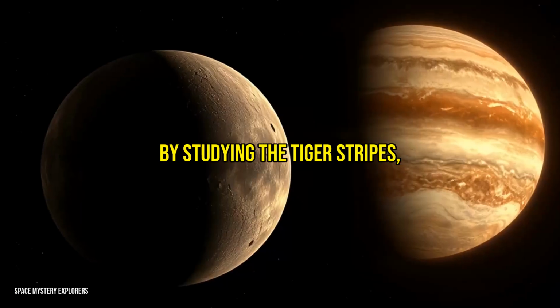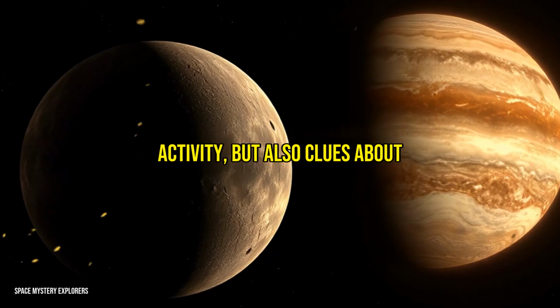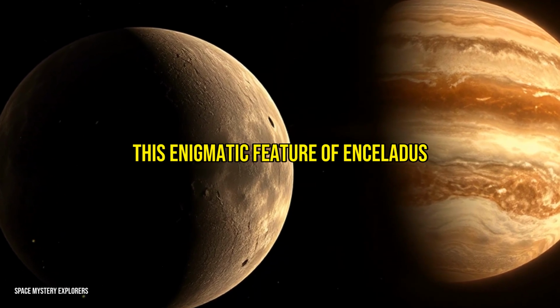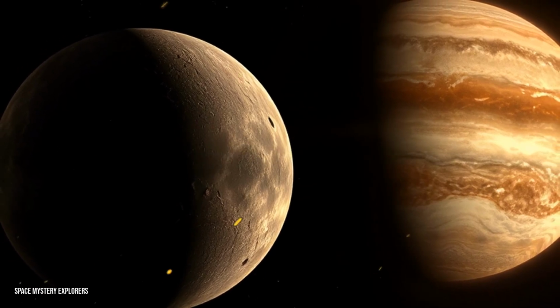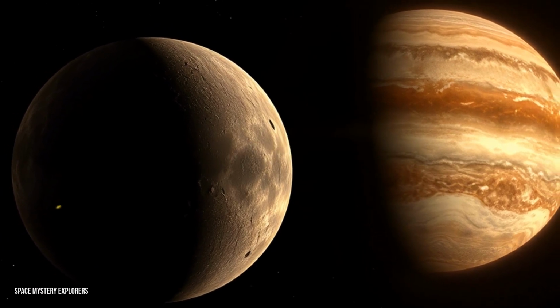By studying the tiger stripes, we gain not only a glimpse into the moon's present-day activity, but also clues about its history and evolution. This enigmatic feature of Enceladus continues to challenge our understanding of icy moons, drawing us deeper into questions about how life might emerge in the most unexpected corners of the cosmos.